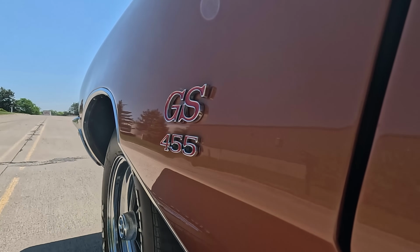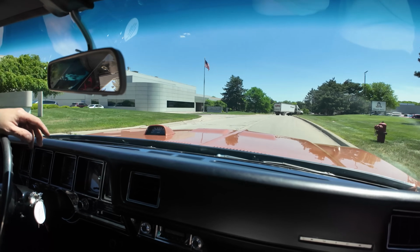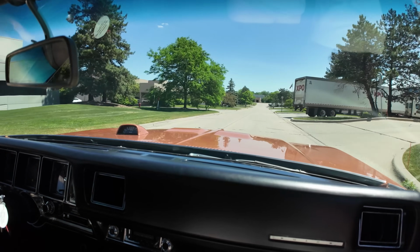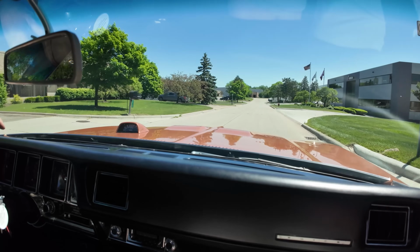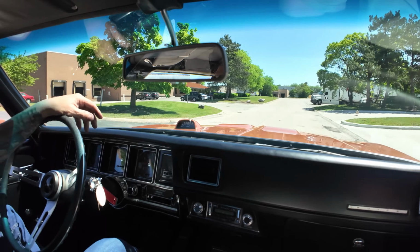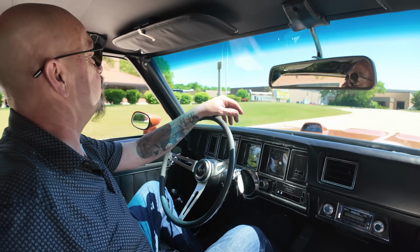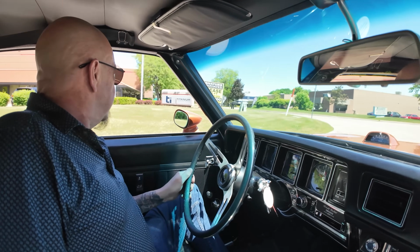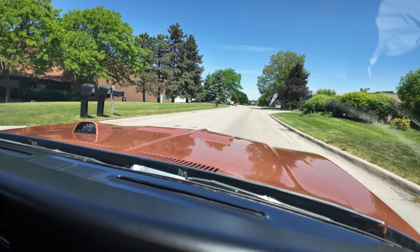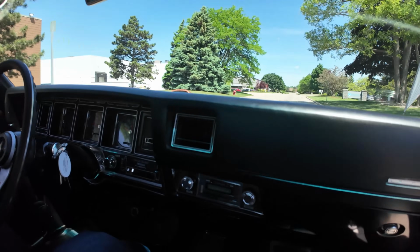This thing is sweet, man. Love it. It's got a good sound to it, 455 under the hood. And what's really cool is these Buicks always drove better. I don't know what they do to them to make them drive better, but I tell you what, they always did drive better than the Chevelles. Just more smooth, more refined, I don't know. Super, super cool car and rare. You won't go to a car show and see a whole bunch of these unless you're at a Buick car show. You can see down here on the dash, everything looking good down here.